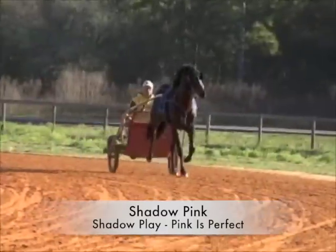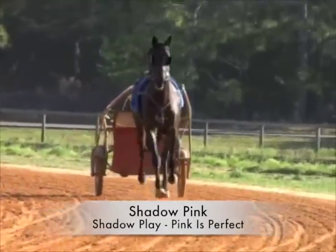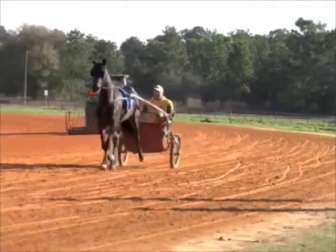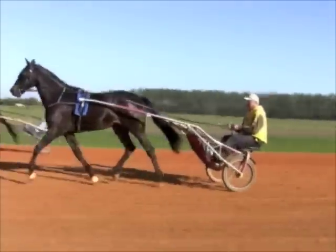And the last one was Shadow Pink, a Shadow Play filly, $23,000 out of Harrisburg. Yep, like I say, she was the one that took a while to get gaited, but now that she's going some speed, she's gotten a little smoother. She acts like she's got lots of go.